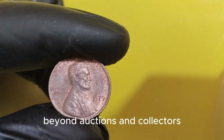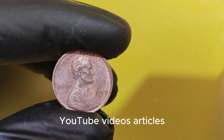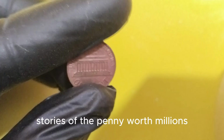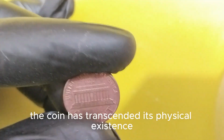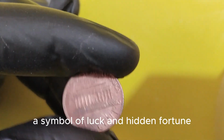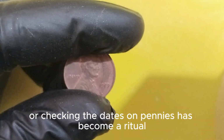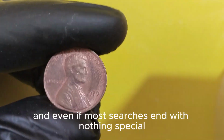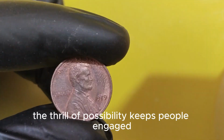Beyond auctions and collectors, the 1979 penny has become a cultural phenomenon. YouTube videos, articles, and blogs constantly circulate stories of the penny worth millions, fueling the dreams of ordinary people. In a way, the coin has transcended its physical existence and entered the realm of legend, a symbol of luck and hidden fortune. For many, searching through change or checking the dates on pennies has become a ritual, a small adventure with the hope of striking gold. And even if most searches end with nothing special, the thrill of possibility keeps people engaged.